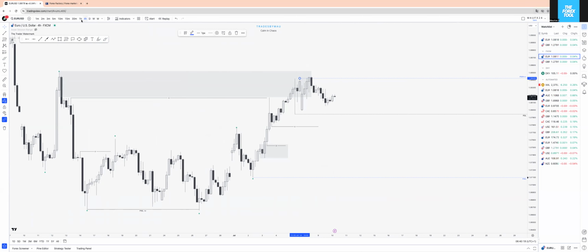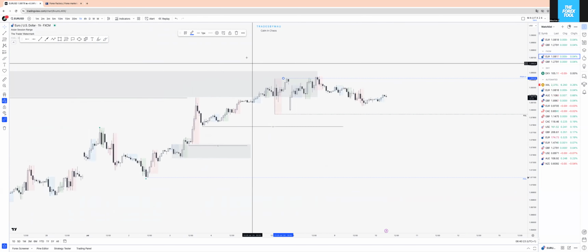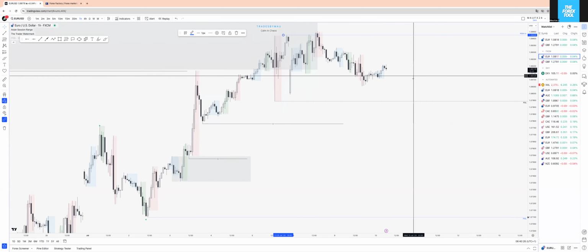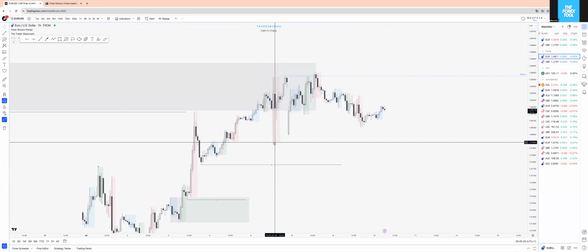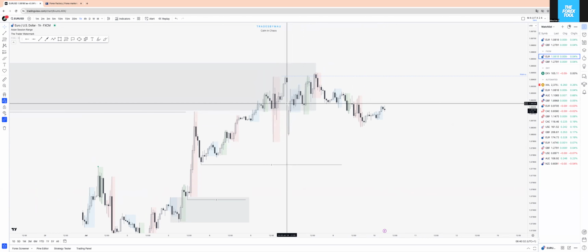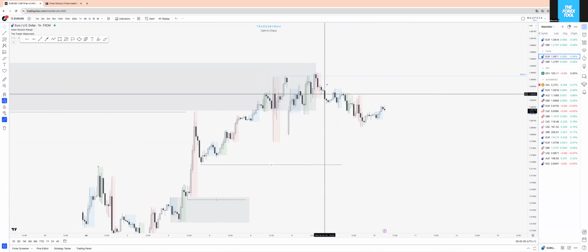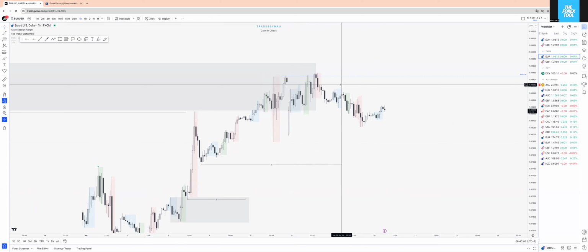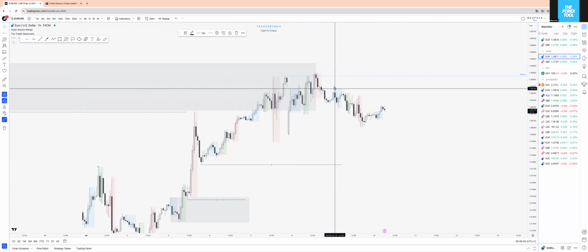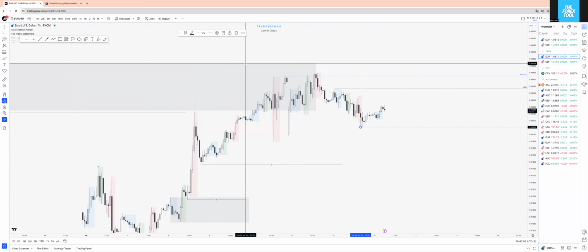Now that we took previous weekly highs, we can look for lower pricing, but it is still quite correctional. We do have liquidity building up to the downside, market open price, and that Friday low. But overall, it is still quite correctional to the downside, and we can't ignore that. We do have previous daily highs up here, and previous daily lows down here.